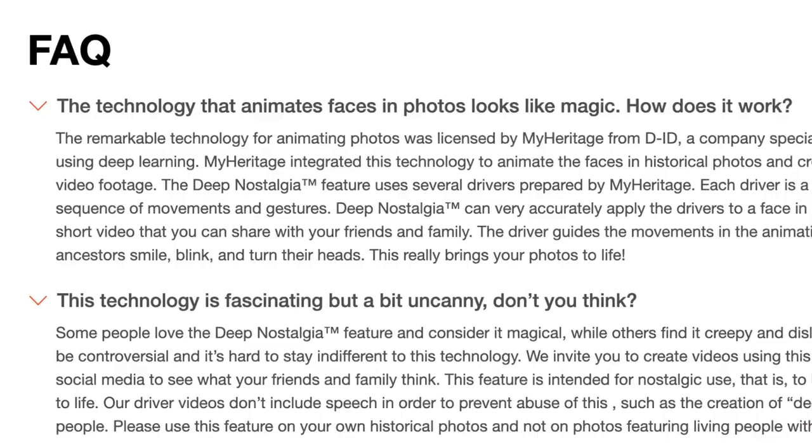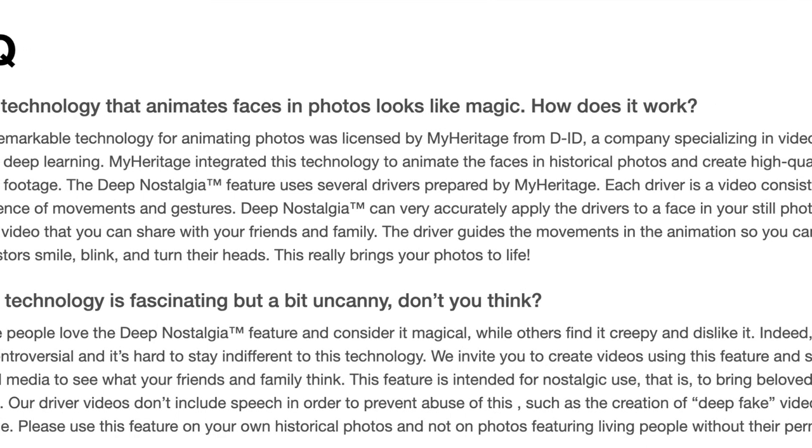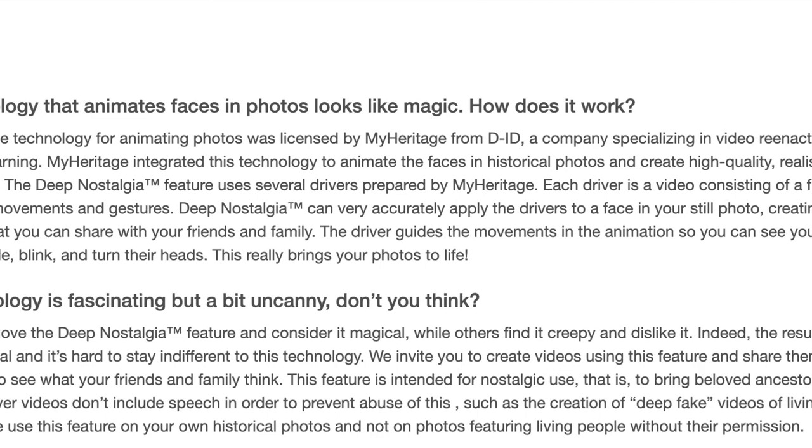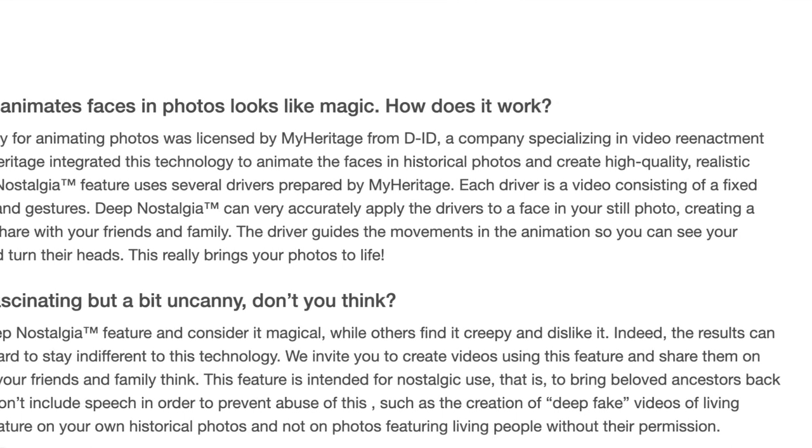I just know that it can be quite frightening and chilling to think about how easy a person's identity can be misused. MyHeritage also recognizes this, I guess you'd call it a little bit of a controversy. They have answers to frequently asked questions that deal with the idea of deep fakes. This technology does have the ability to hurt people.